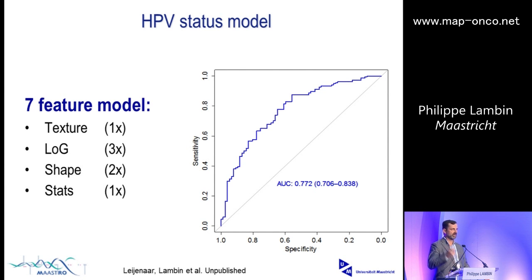You cannot have biopsies of all the locations to see whether the HPV status, the phenotype, is still as dominant as initially. But it's also, for me, a proof of concept that we can get some information about what's going on at the genomic level with simple imaging, but the right software.